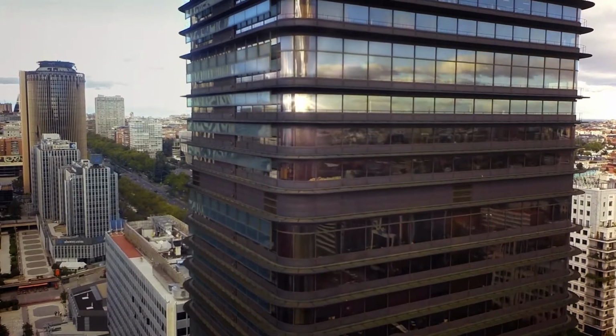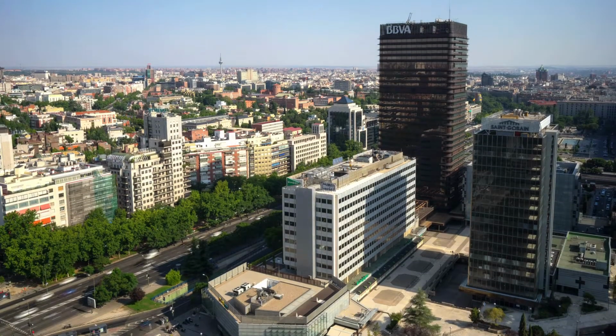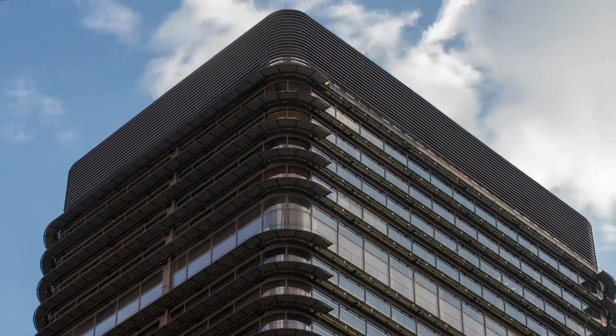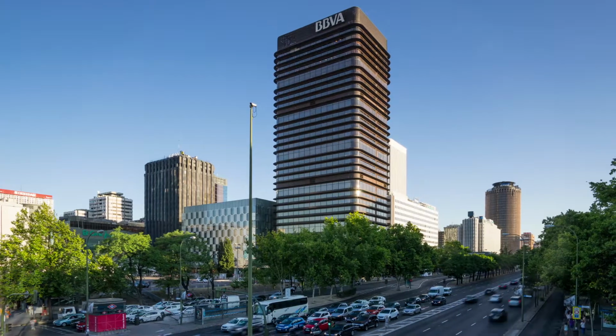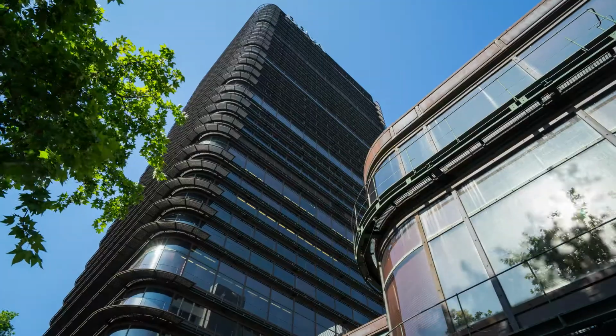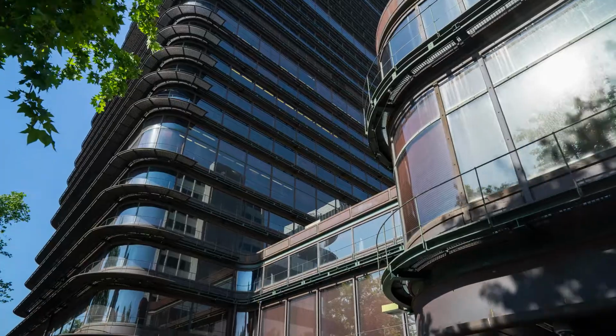This feat of Spanish architecture now looks to the future through an extensive refurbishment, which positions the building at the cutting edge of sustainability and comfort. Standing more than 100 meters tall, its 28 stories offer modular, flexible office space with raised floors.